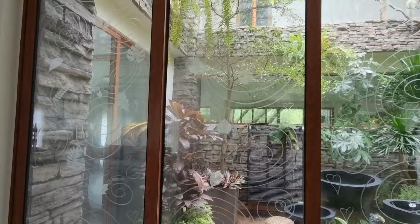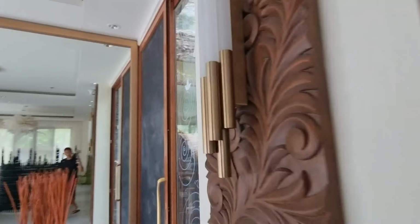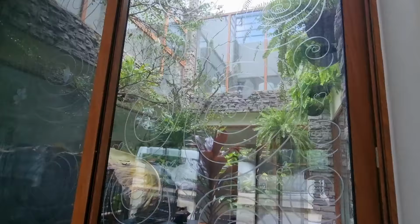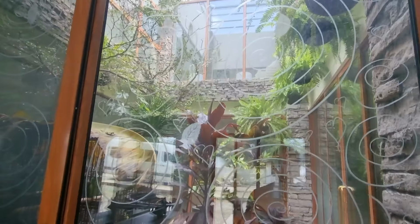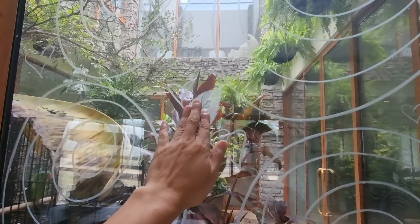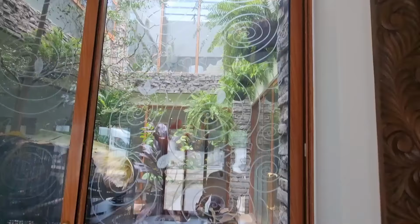So let's hope this helps with letting the birds know that there's a surface here. According to the website where we bought it, it really glows because birds can see UV light. Humans can't, but birds can. So though this looks relatively light to us, apparently to the birds it's very visible. So let's hope it works.